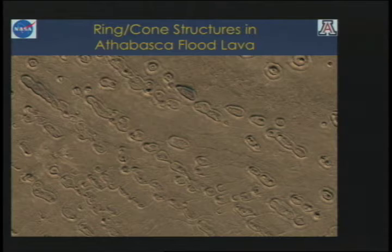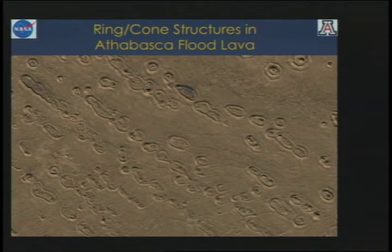And some of the interesting features on top of this lava include these ring and cone structures. And these are somewhat like rootless cones or hornitos and so forth that form on lava flows when they flow over water-saturated ground, or in Iceland, they particularly like to form if there's a peat bog. These are a little different because from the structures here and the streamlining, it's clear that these formed as the lava was actually draining away. So there was a thick flow of lava that backed up, and then it drained away, flowing into lower areas. And as it drained away and removed the pressure on the base of this, that's when these features formed.